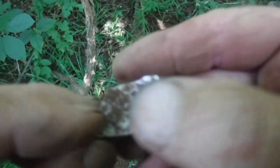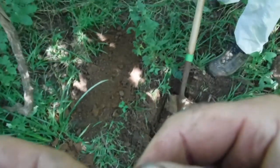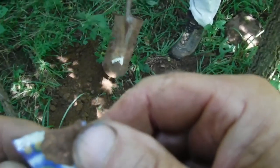Here we go. All right, we're chasing another signal here and got a little piece of pretty pottery. Got some blue and yellow and green on it. So definitely going to keep digging right here, see what's down there. Hopefully get a trash pit, get some nice old bottles or something here. Don't ever know. All right, let's keep digging.